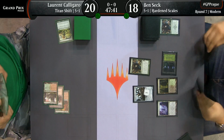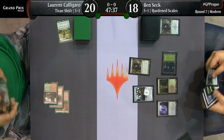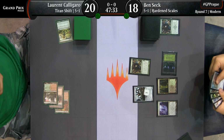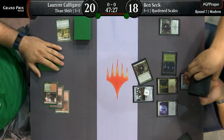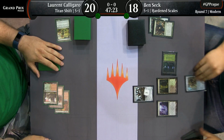Another copy of Ancient Stirrings here for Ben Seck means that his draws will get better. One of the few cards that he can't pick up with it, though, is the Hardened Scales that he sees in the top 5 cards there. That one is not colorless, but, well, Walking Ballista is also a decent pickup, though, without Hardened Scales, not as exciting as it could be.